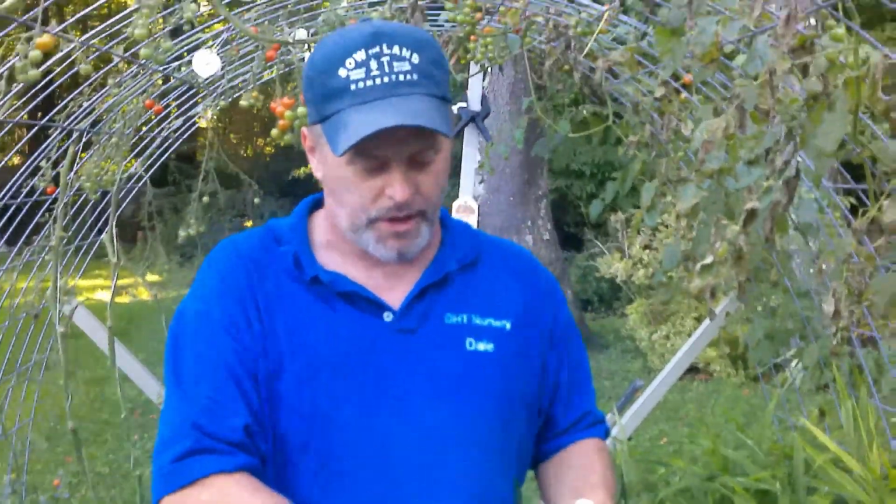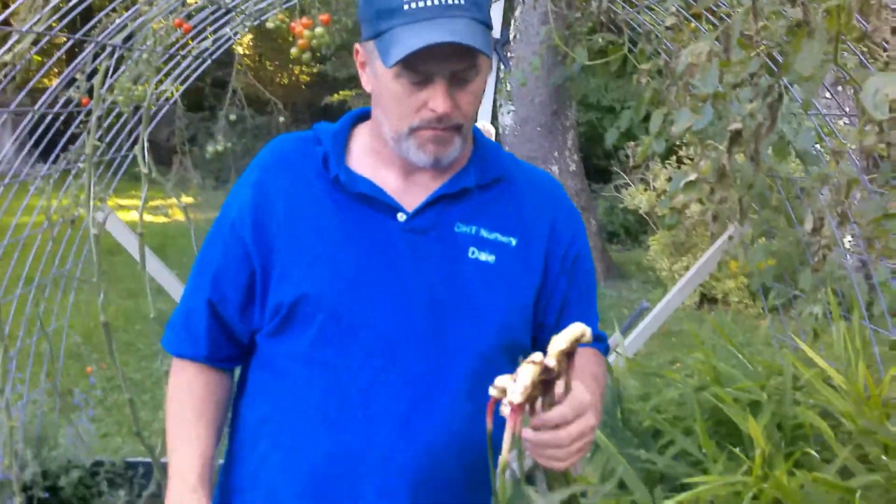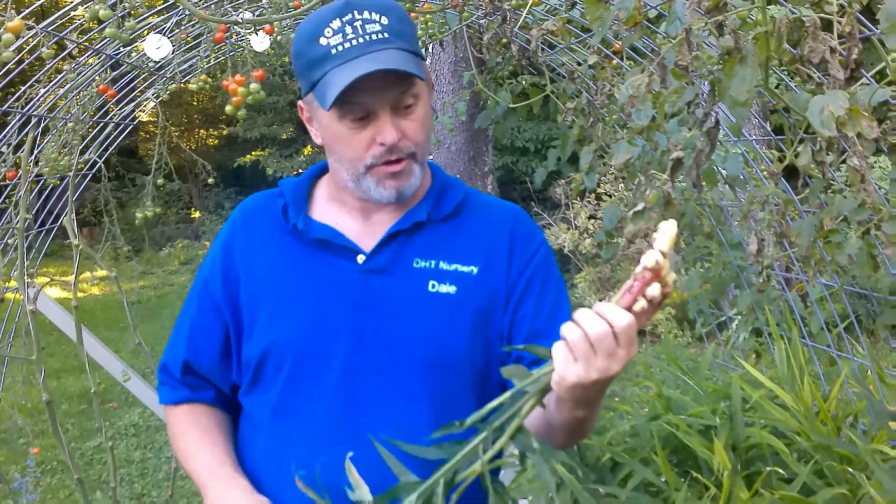But if you don't buy organic from the store and you want to just get ginger and grow it, it won't grow, because it's like potatoes. They put some kind of chemical on them so they won't reproduce. But that's ginger. That's really nice.